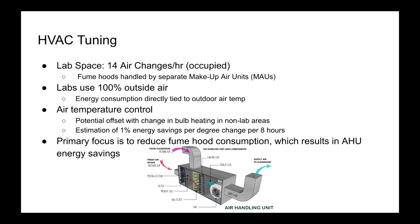and varies seasonally. As such, we looked into air temperature control and potentially offsetting the air temperature with a change in bulb heating in non-lab areas. This comes with an estimation of 1% energy savings per degree change per 8 hours. The primary focus, however, is to reduce fume hood consumption, which will then result in air handling unit energy savings.